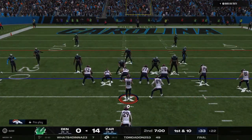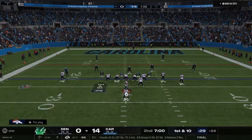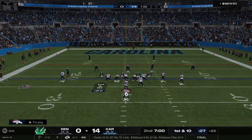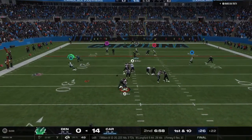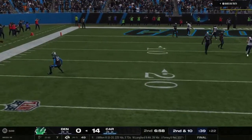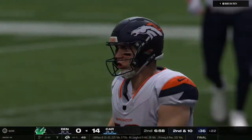We're back, and it is Broncos football as we resume. They're looking at yet another 1st and 10 on this drive. It's Nix out of the pistol. Ooh, he got hit as he was throwing, and unsurprisingly, he falls incomplete. 2nd down coming up.